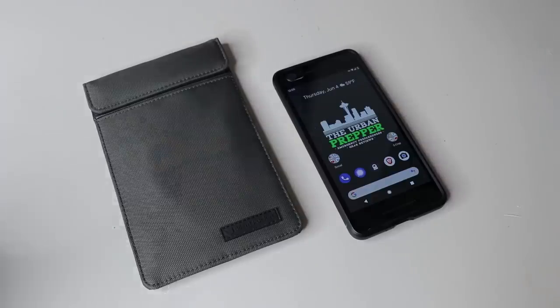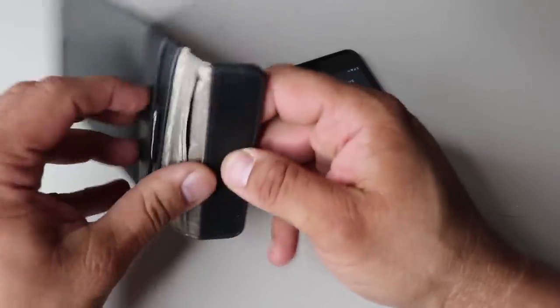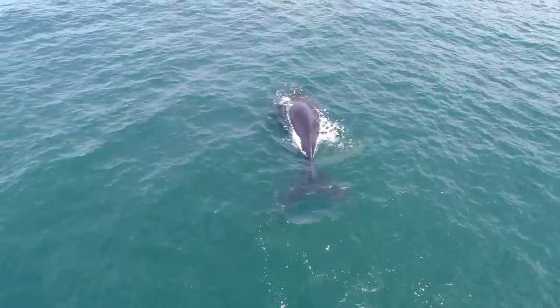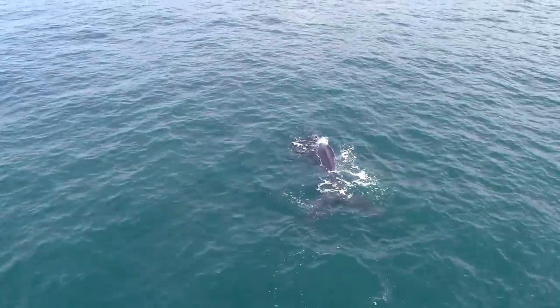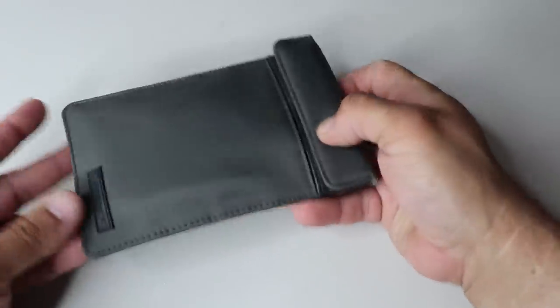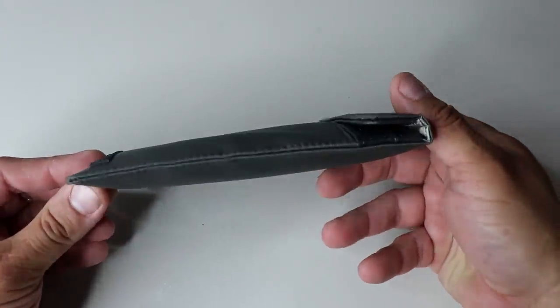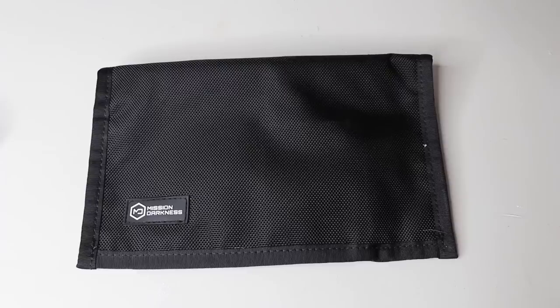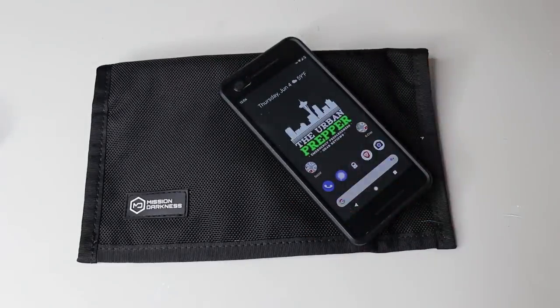Number three, use a Faraday bag on occasion. I like to go digitally off-grid from time to time using a Faraday bag to ensure that my whereabouts are not being tracked. I like to think of this like a whale or dolphin coming up for air and then going underwater again. I come up for air from time to time for my digital data, and then I put my phone back in the Faraday bag to completely take it off-grid when I desire. I've been enjoying the Silent Pocket Faraday bag for my mobile device. A bulkier but less expensive option is the Mission Darkness Faraday bag.